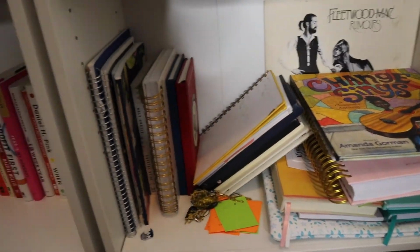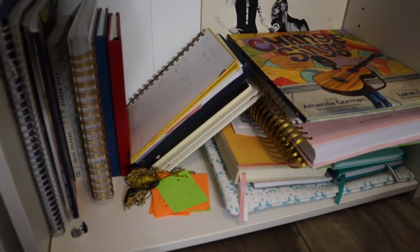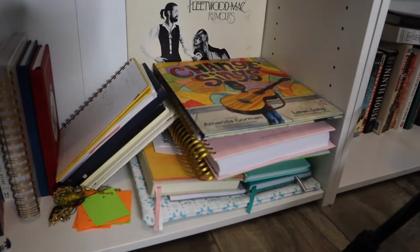And I'm not going to show you everything that's on this shelf simply because this is literally just journals and planners and Bible stuff and all sorts of randomness, but this is at the bottom. So then we have one last row to go.